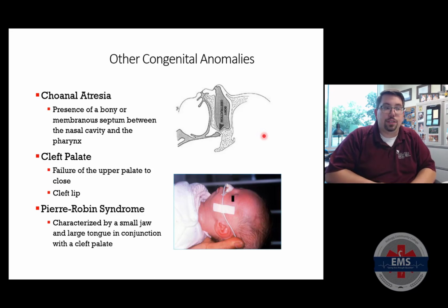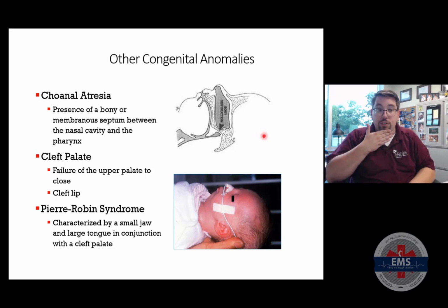And then Pierre Robin syndrome, which is characterized by a micrognathia, or micro jaw. The jaw is very small and typically very retracted, if there's any jaw at all, or chin at all, pardon me. And we also know that it is typically associated with a cleft palate as well.